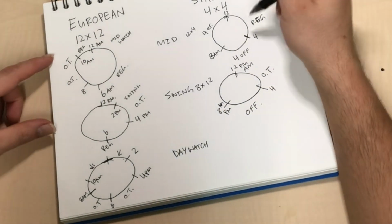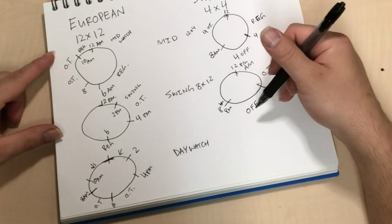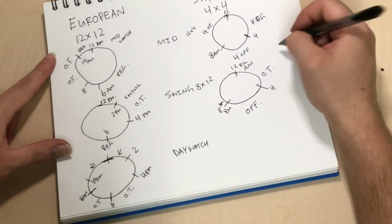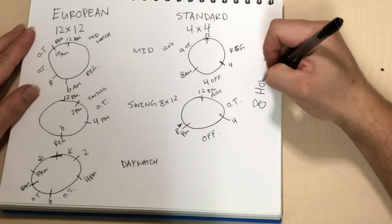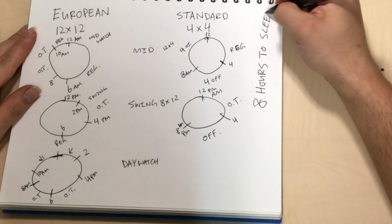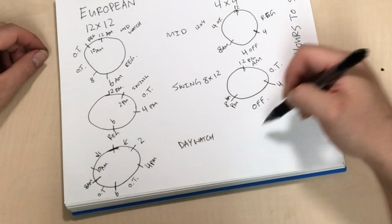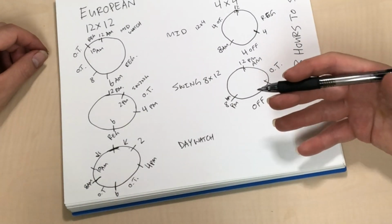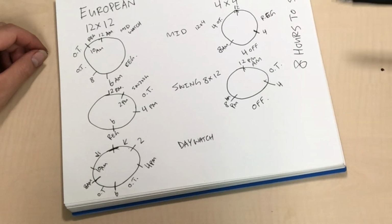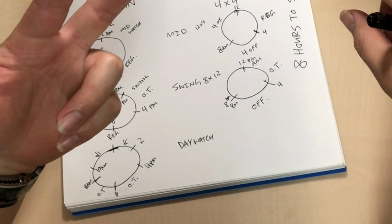Now, I'm going to mention, because I realized I didn't mention it here, with the standard watch schedule, you do your first 4, then you're off for 4 hours, then you do your 4 hours overtime, then you do your last 4 regular, and then you only have 8 hours to sleep. So typically what I've heard is, with this 4 hours of off time in the middle of your whole working day, most guys will try to catch a little break, take a 1 or 2-hour nap, because when you finally get off at the end of your day, you only have 8 hours to sleep.